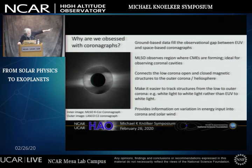That inner image in the circle there, that's K-Cor, and then the outer image is from the LASCO coronagraph. So there is a gap between the EUV and space-based coronagraph data that Mauna Loa does a very nice job of filling in. It's also looking down in the region where CMEs themselves are forming. It's also an ideal location for observing coronal cavities. These data connect the low corona, with both plasma and magnetic field information, into the structures you're seeing in the outer corona and ultimately into the solar wind.